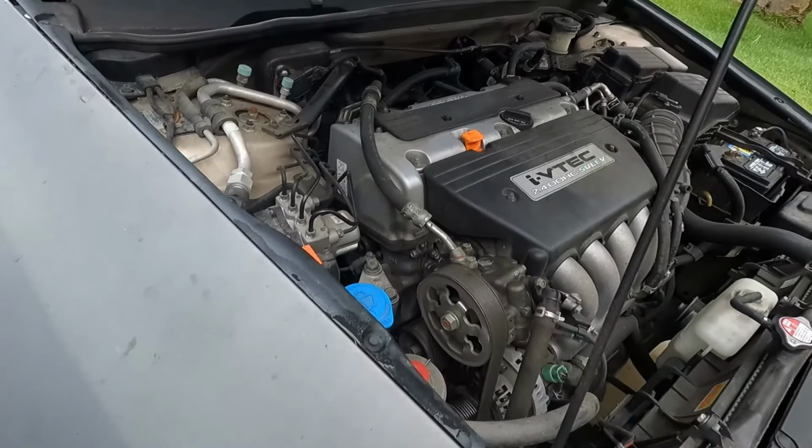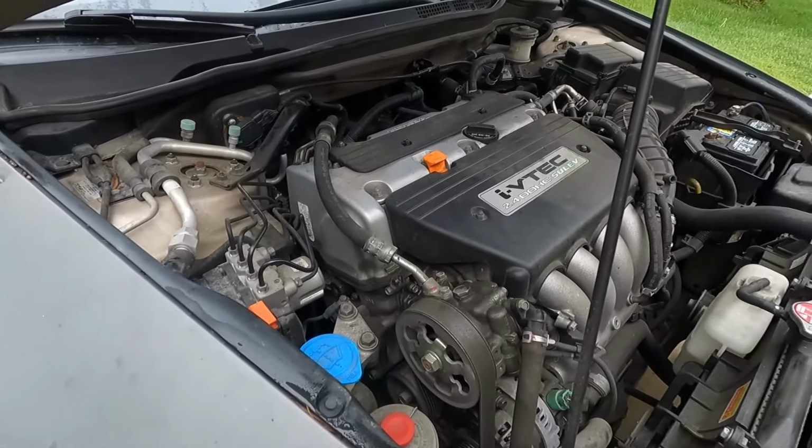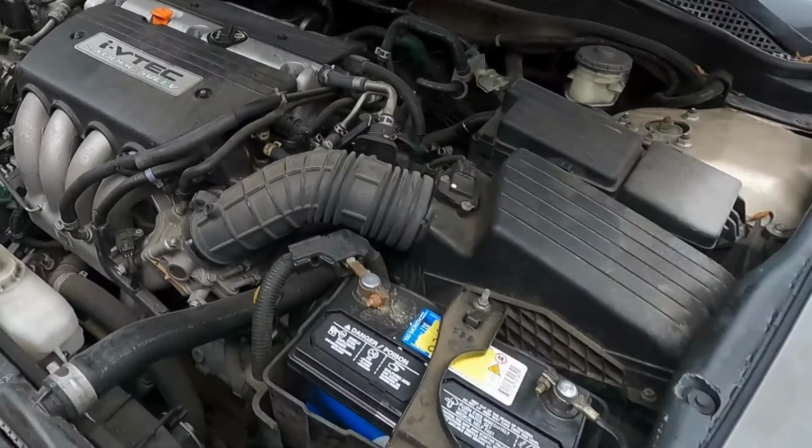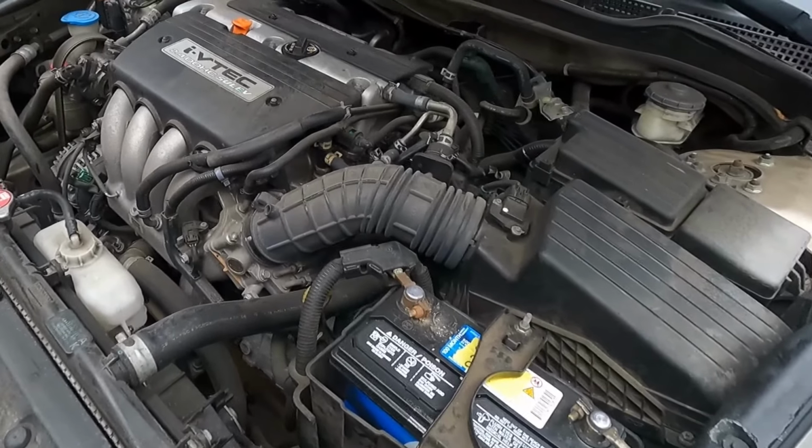Let's go ahead and start this up and see how it does. Sounds good. We're gonna let that warm up. And of course, we're gonna test for leaks on the new valve.